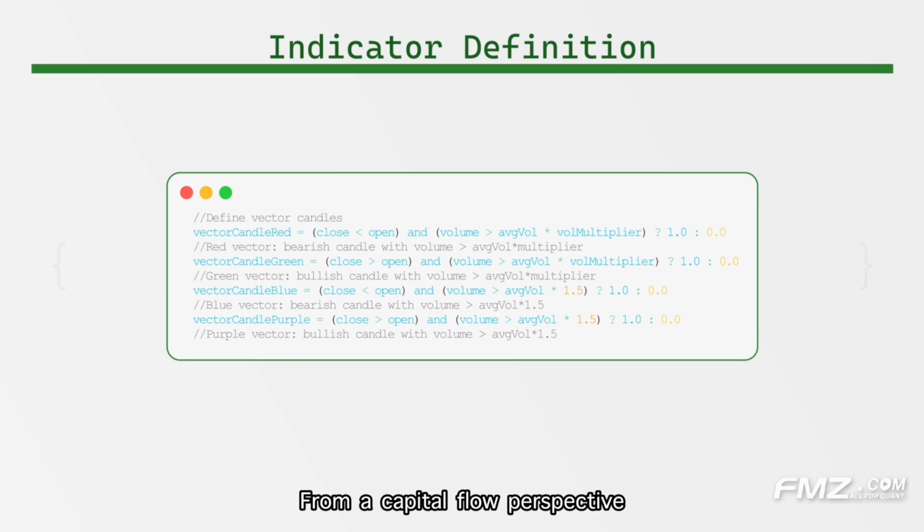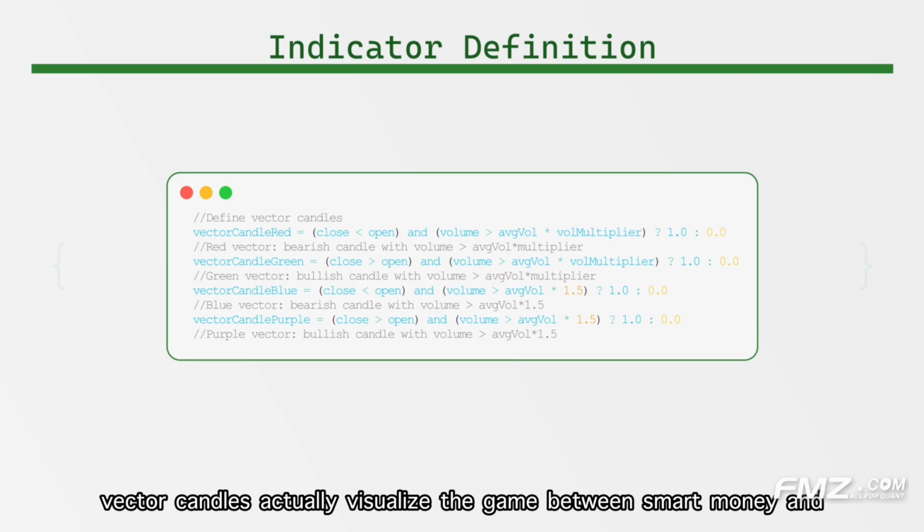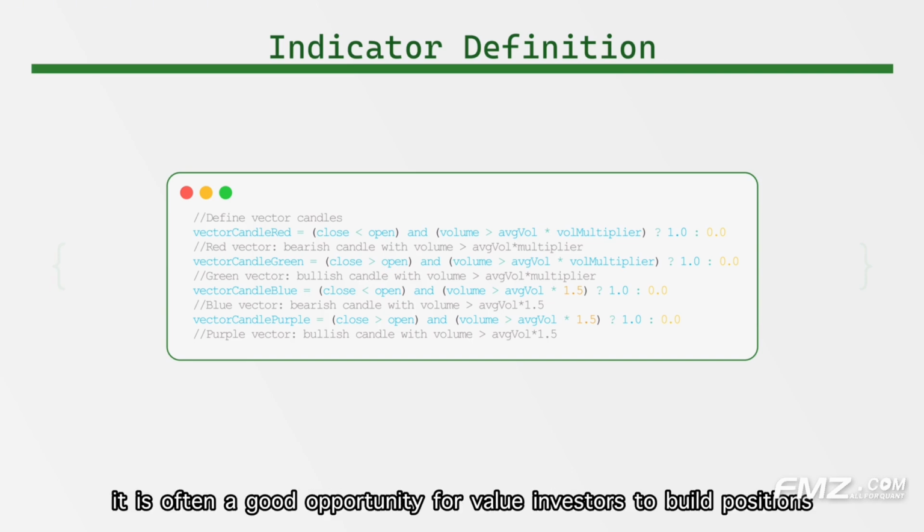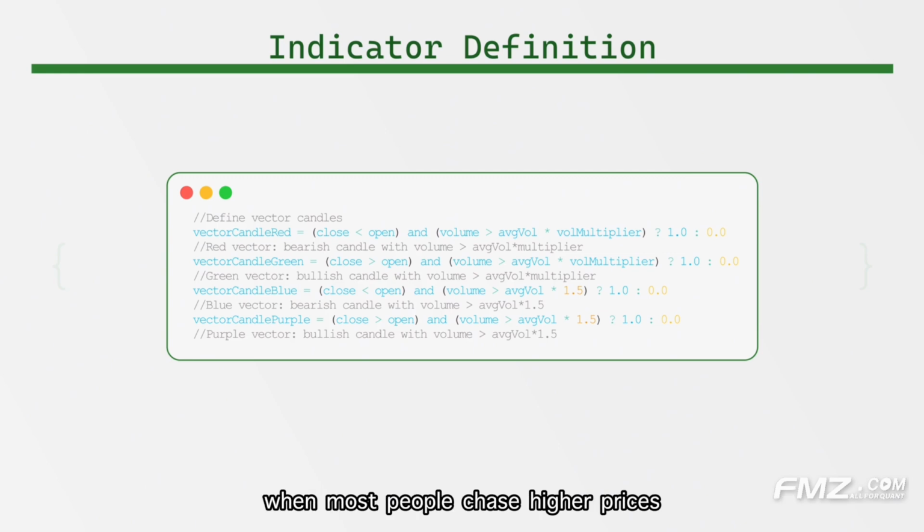From a capital flow perspective, vector candles actually visualize the game between smart money and dumb money. When most people panic sell, it is often a good opportunity for value investors to build positions. When most people chase higher prices, it is often when profit-taking capital chooses to retreat.